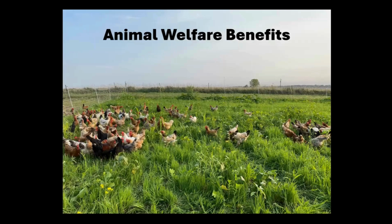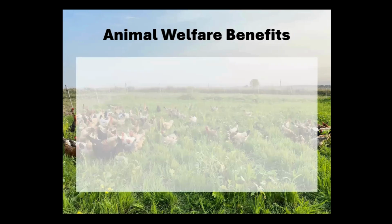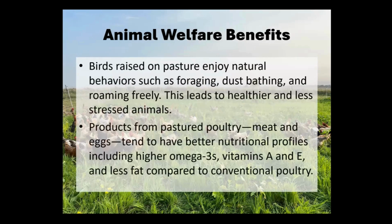In addition, there are animal welfare benefits. This is a picture from one of our grower collaborators' site, Jason, and you can see he added some crops. This is teff out there with some of these birds, and you can see him fencing around because we want to keep them in a certain area. But the animal welfare benefit is out there. We know that the birds raised on pasture enjoy natural behaviors such as foraging and dust bathing. They roam freely, and there's less stress on them.